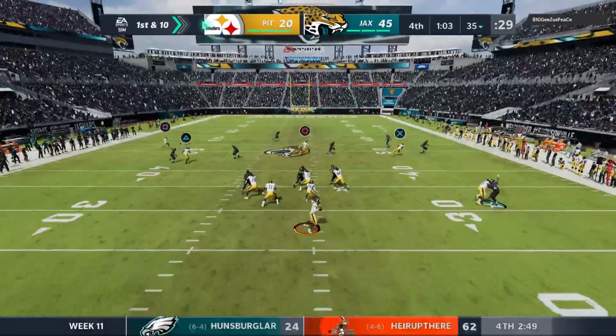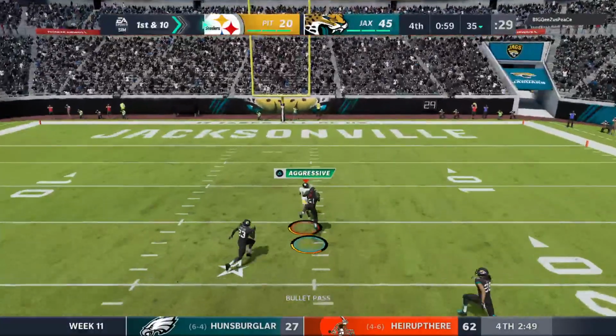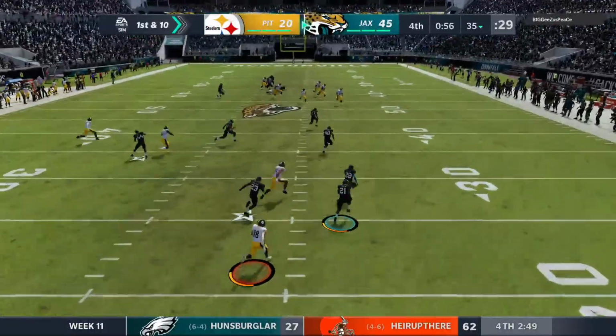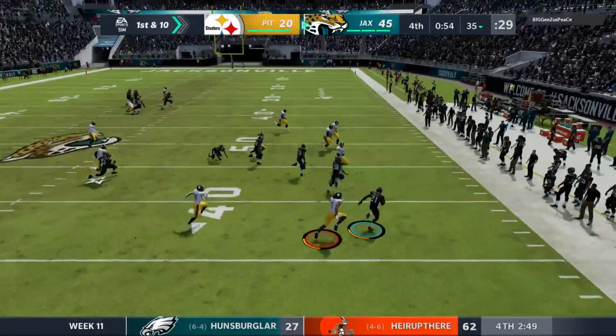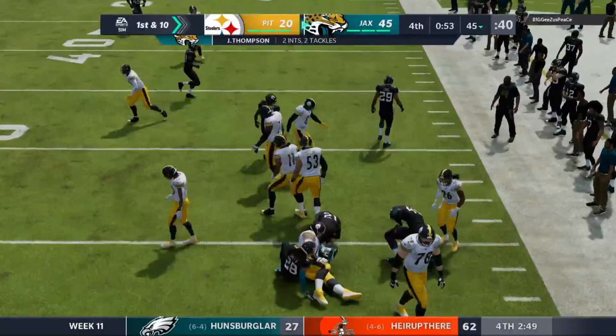Off the play fake, here's Haskins. Now a desperation throw deep downfield. And now here's another interception. Jalen Thompson picks it, and he'll bring this all the way up to the 45-yard line.